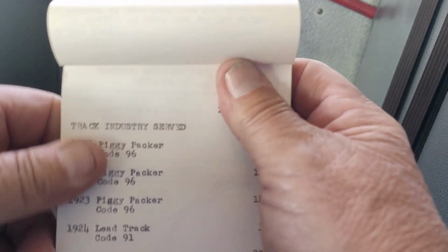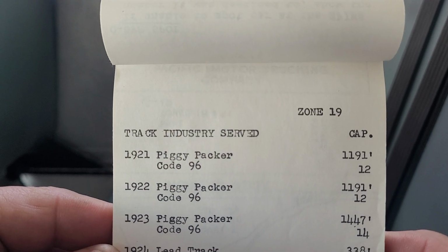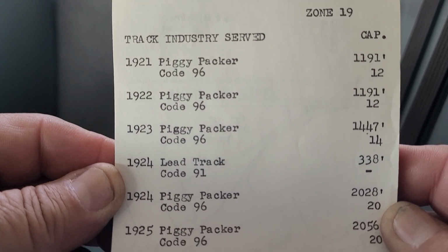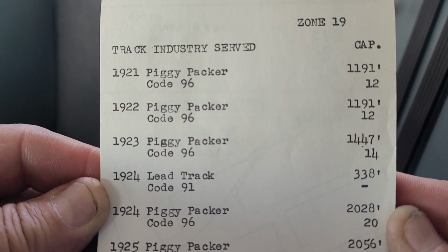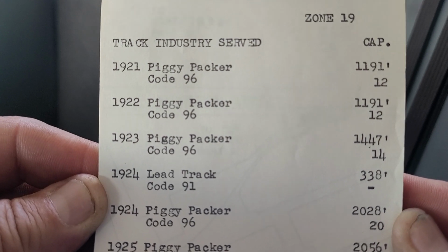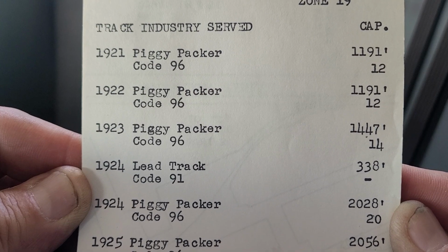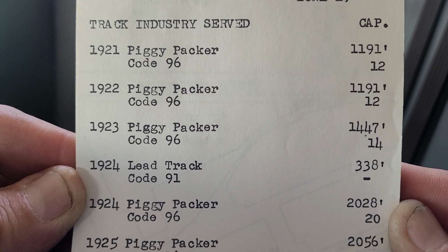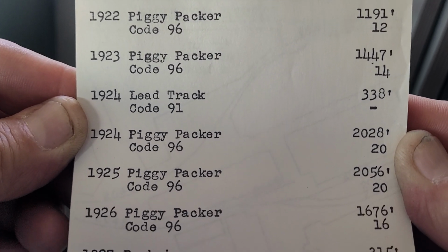And this is an interesting one because look at your industry here served. Piggybacker. Look how long these tracks are. Imagine you're a truck driver and you're backing a 40-foot trailer onto an 89-foot flat car, 12 lengths long, to drop off the first one. This is why they invented cranes. Make it a lot easier.